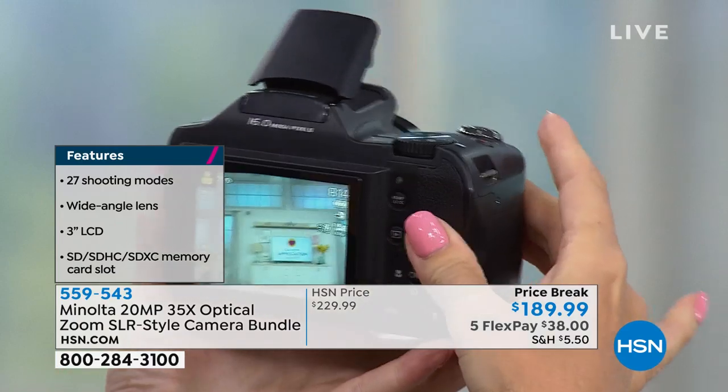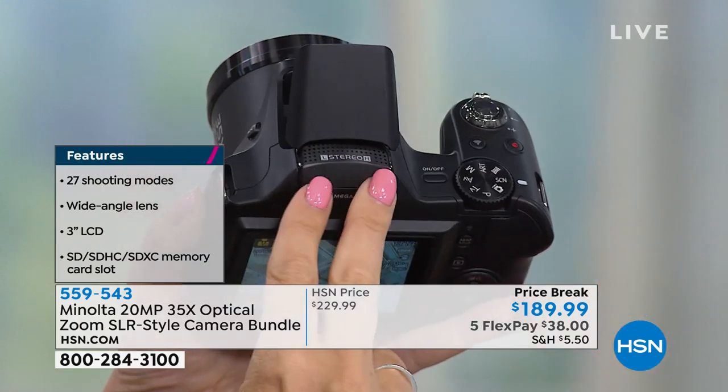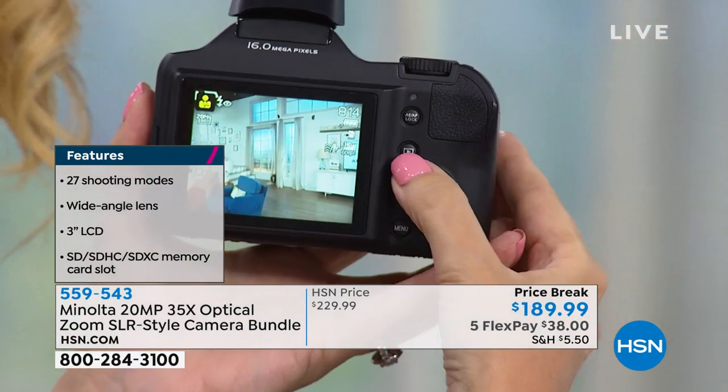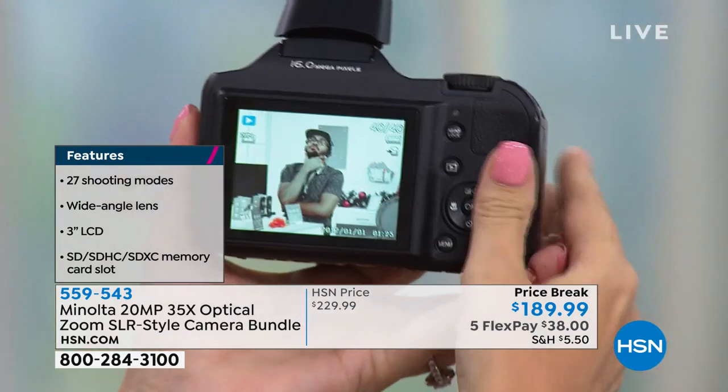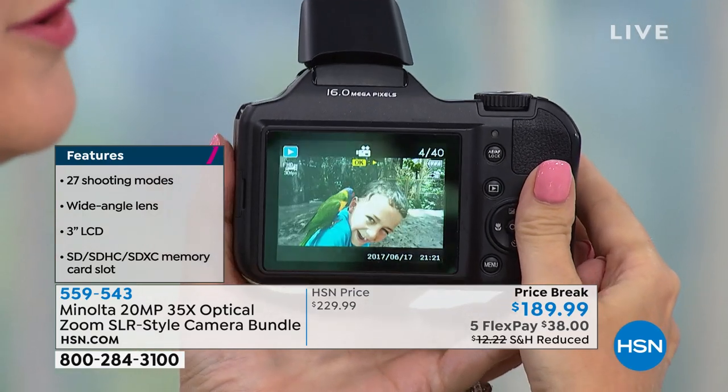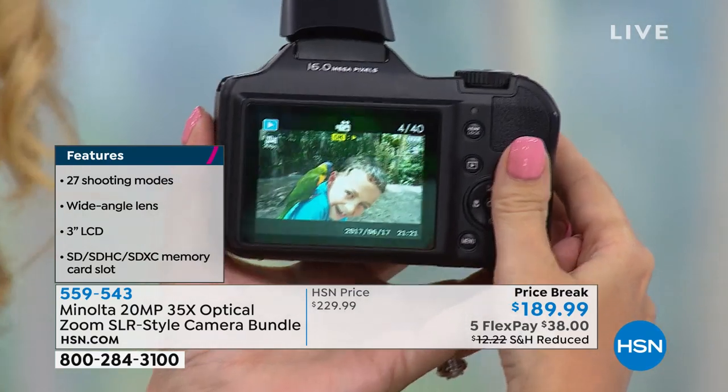The other thing that's so great about this is the fact you have dual stereo microphones, so your sound quality is going to be unbelievable. You're also getting a giant 3-inch screen, so you can see everything that's going on here so simply and easily right on this beautiful screen. Nice. I love the color to it.